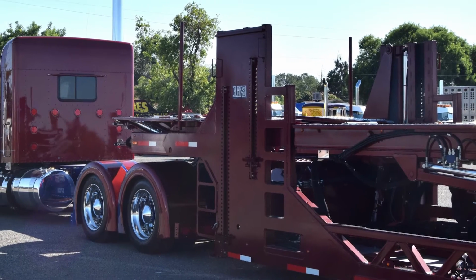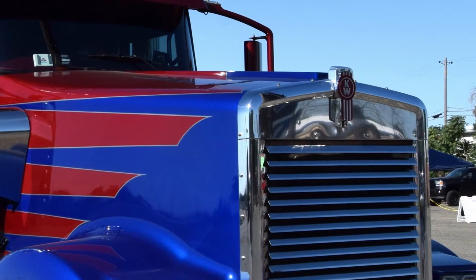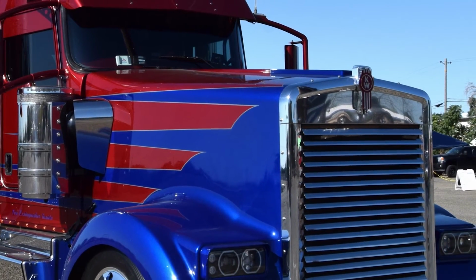So anyhow, that was kind of a little funny backstory to it. Even though, for us truckers, we know it's not a Peterbilt, which Optimus Prime was. It doesn't have flames, but the general public thinks it looks like that. So I let them believe it. I just go with it on that. So red and blue, right?